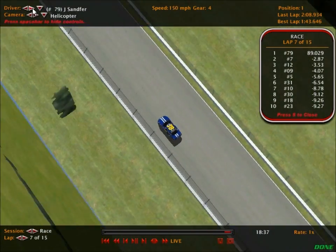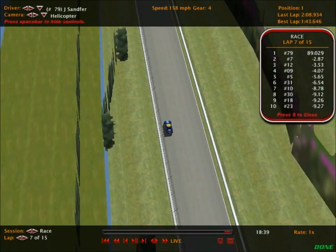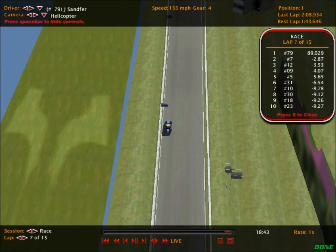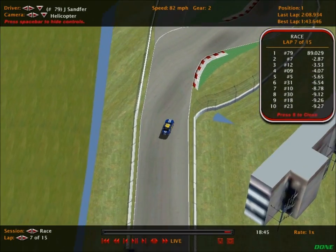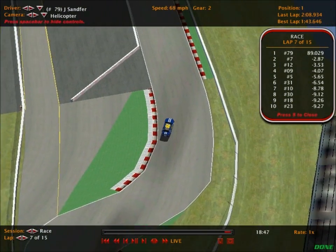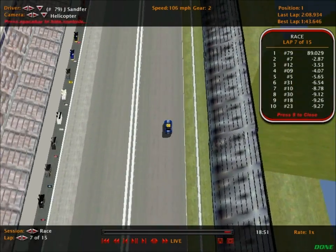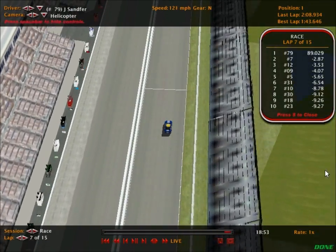And no one can catch Gene Sanford. A dominant car today. Can she pick up her second win in the INORL Lowe's Nationwide Series? Started second, I believe. Yep, second, and led every lap so far. 8 laps in total.